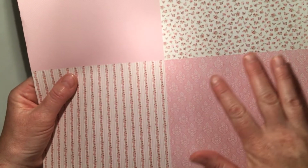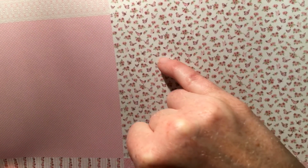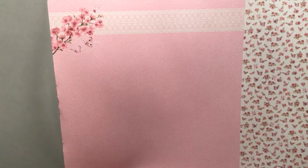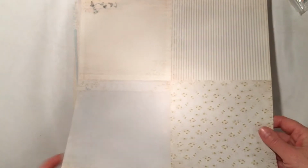Then this one is again from My Dearest Sophia. And I just love all these pinks. And this one, I think I have this one in large as well. It's got these tiny little butterflies. Absolutely gorgeous. And this again with a cherry blossom and the butterflies. This one is from Grandma's school book.